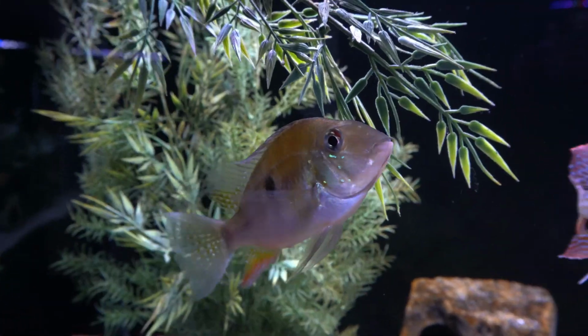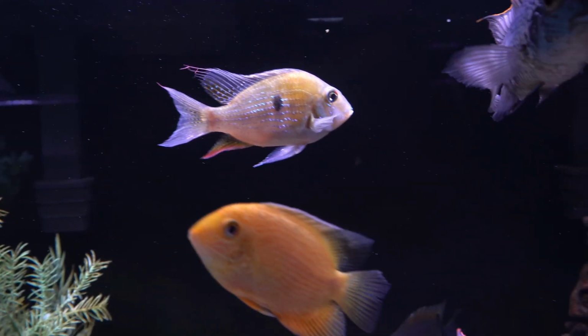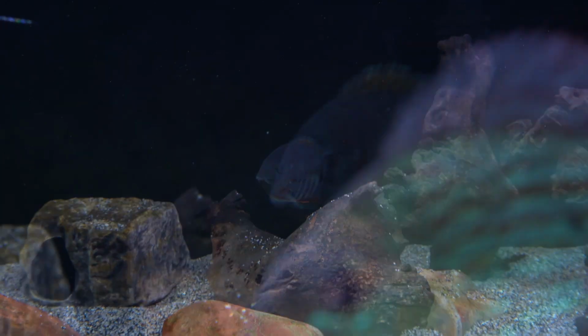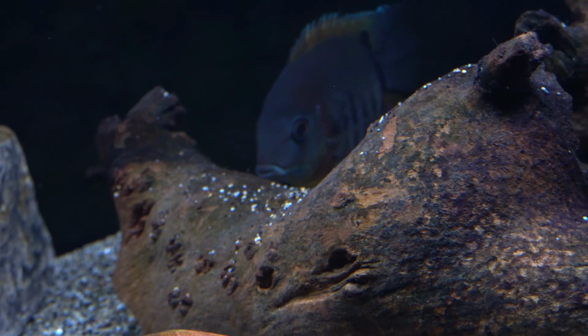This is an AC Heckeli, used to be classified as a Geophagus. Beautiful fish. I'd like to get a few more of them in the future. In the back there is the red shoulder being shy as usual. He's put on some good size. The back of the tank, it's hard to tell, but he definitely has some good size.